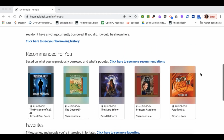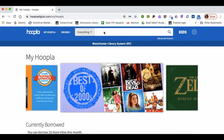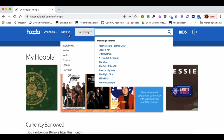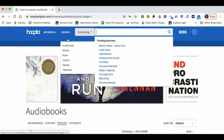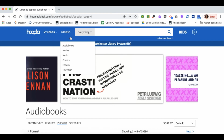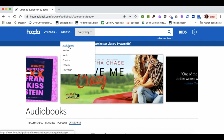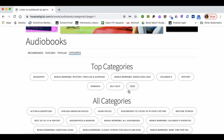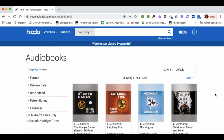I'm just going to go to the top to show you a couple features. At the top, obviously, you can search a specific title. Also, under Browse, it will give you a little drop-down menu. Let me click out of this. On the drop-down menu, if you go to audiobooks and scroll down, one of the top categories is teen. So you can just browse this way and narrow down.